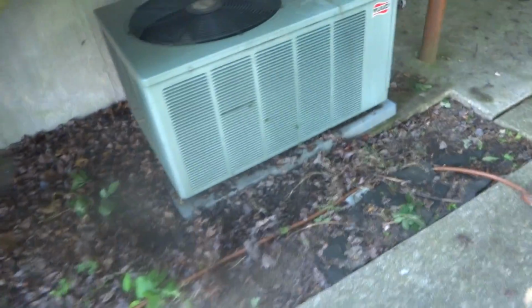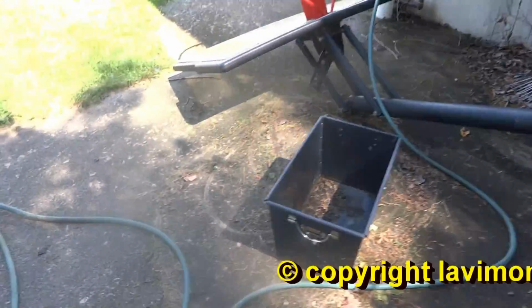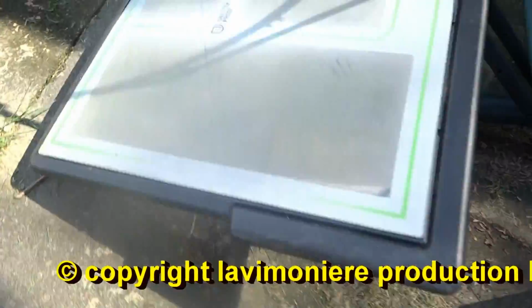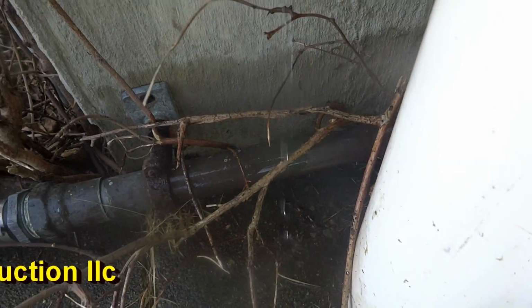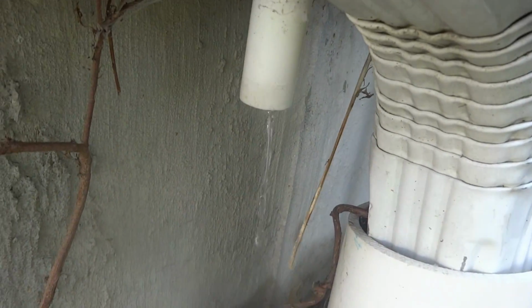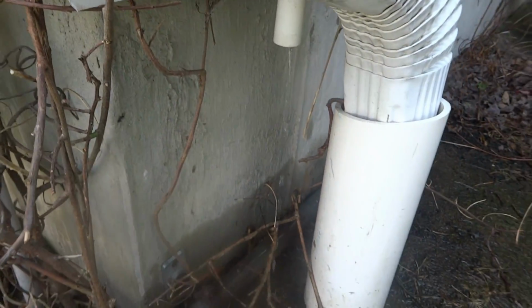I'm just checking, make sure I don't leave no tools behind. She's running. She's a runner, mama. Condensating nice. Told him to leave it out. Let it drip on the ground. Don't worry about it. She's really cooking there. That's what we want to see. That's a nice stream right there. That's what we want to see right there.